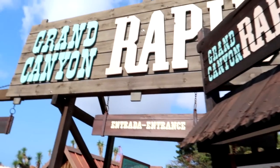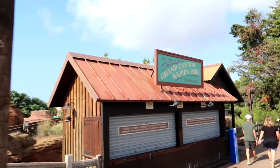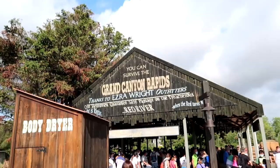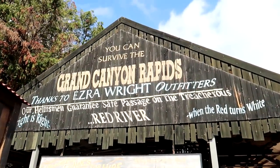Here we go, we're gonna join the queue for the Grand Canyon Rapids. Nice water ride, didn't go on any yesterday. Real focus on just getting the coasters in. Of course, it's been a very busy park, and looking at this queue for the Rapids, it's also pretty busy down here in the cattle pen queue, but at least it's undercover.